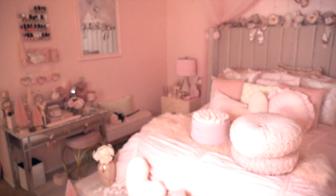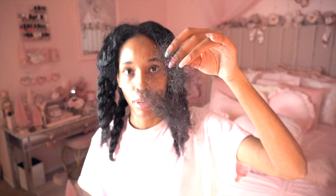Anyways, fast forward to a little bit later, I noticed that my hair started falling out, and it got so bad to the point where I stopped doing relaxers altogether. Then I stopped doing heat altogether, and still after that for 2 years my hair just kept falling out. It wasn't like the fallout that I show you guys, like these long pieces of hair.